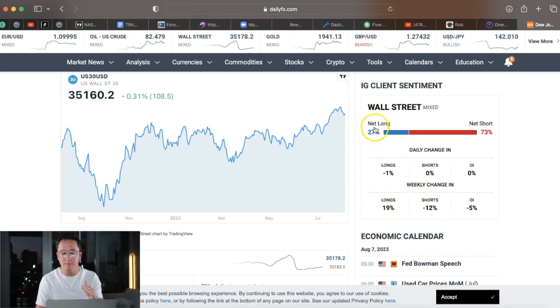So less people are in long positions. That's what we want to be looking at. A lot of the time, right before the market open, I'm going and looking at the sentiment to see exactly where traders are and where they aren't. And I want to be on the side where most traders are not.